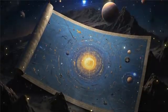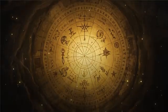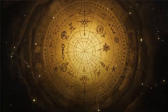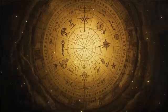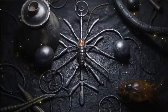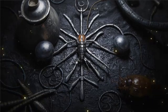Finally, no look at medieval medicine would be complete without mentioning astrology. Medieval doctors believed that the positions of the planets and stars at the time of your birth had a major impact not only on your personality, but also on your health. So a skilled astrologer was also a skilled physician. So from leeches to mercury to astrology, medieval medicine was a wild ride.